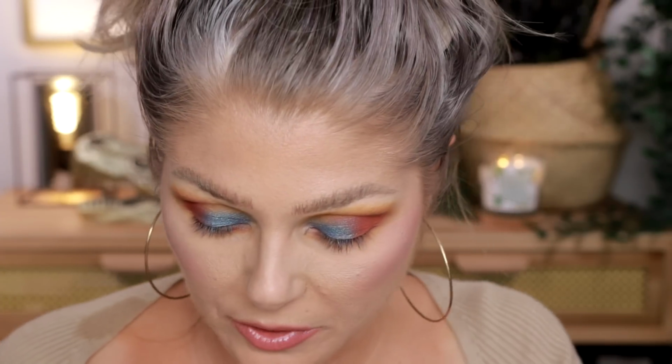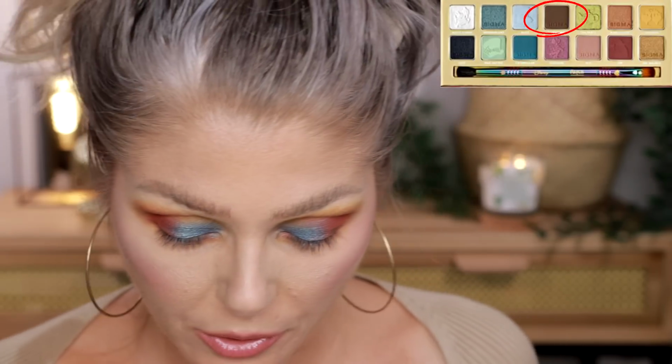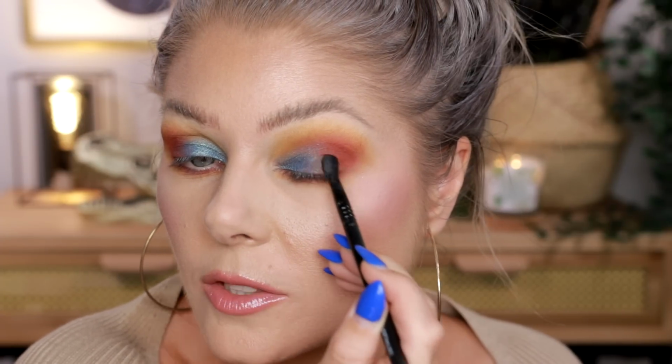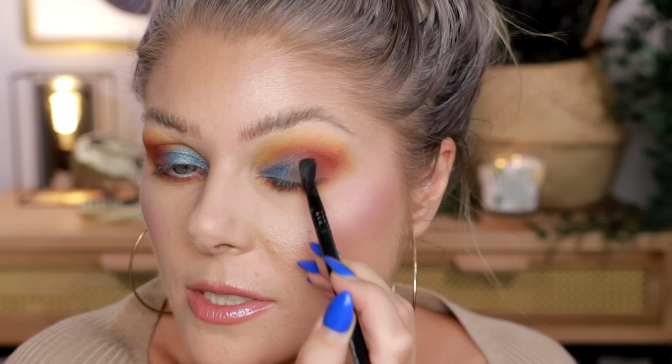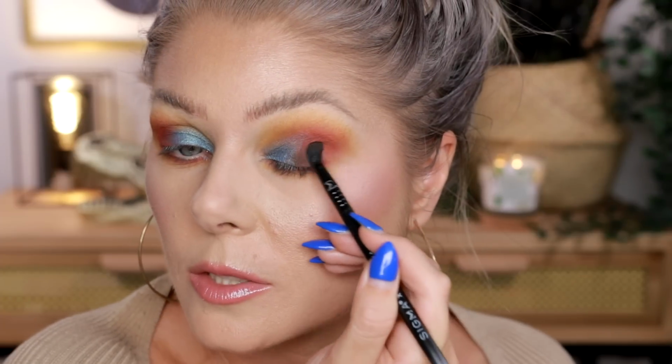So this is the detail blending brush from Sigma and Samantha Ravndal, and I'm gonna be using the dark brown shade that's called Curiouser. Curiouser. That's a really hard thing to say. Curiouser? Curious? Like you're curious, but curiouser. I am not saying that correctly.